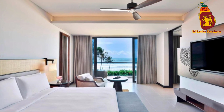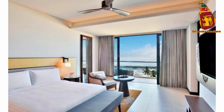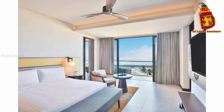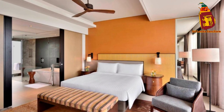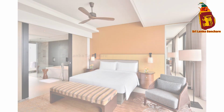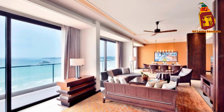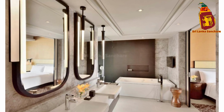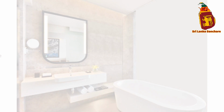Weligama is famous for its waves, making it a great spot for beginner and experienced surfers alike. The Marriott offers surf lessons and equipment rentals, so you can dive right into the action. And if surfing isn't your thing, there's plenty more to explore, from whale watching tours to visits to the nearby historic Galle Fort or the tea plantations of Sri Lanka's southern coast.